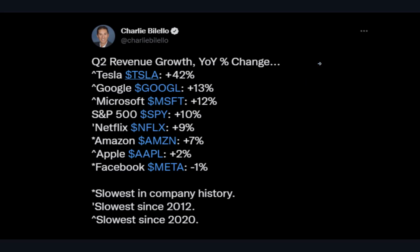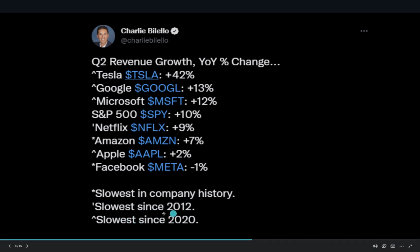Now, I also wanted to throw this in here. This is a tweet I captured from Charlie Bilello, who reported these numbers for the big FANG components, the massive companies that the market looks to for guidance and the overall state of the economy. And what he's illustrating is that, even though we are getting this positive market reaction in the short term, we still have basically the slowest revenue growth either in the company's history or in a certain amount of time, going back 10 years or multiple years.